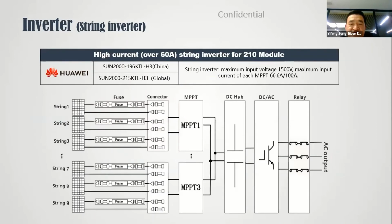And another one is the string inverter. String inverters, I think, are more and more used in the PV industry. And here I just list two brands. Firstly is Huawei. Here I list two types from Huawei. This product is now already compatible with the 210 modules with the big current. So you can also check the types on their website.